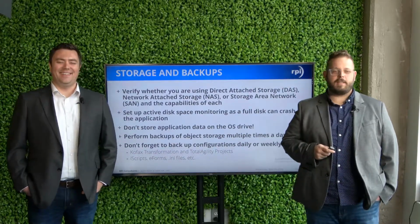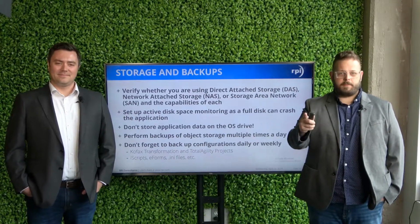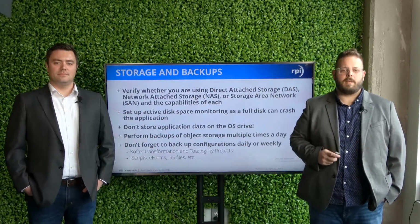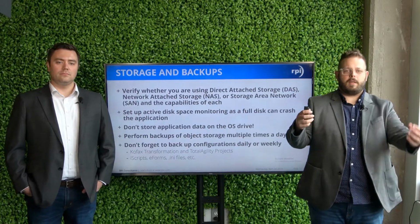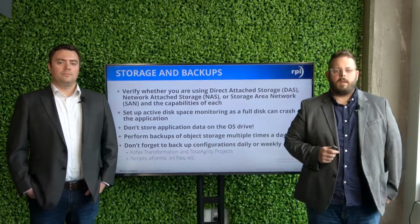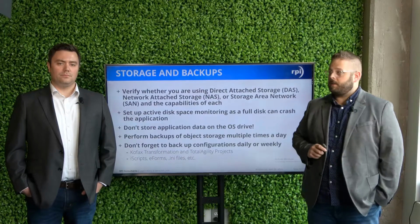Bad news bears. All right, also perform backups of your object storage multiple times a day. So we're talking about taking incremental backups that reflect all changes made to those objects. You generally want to do this in sync with your database incremental backups. Often we recommend every 15 minutes. And then don't forget to back up the configurations as well.